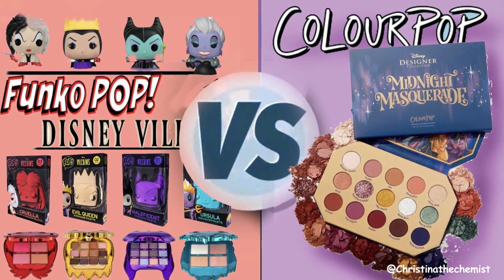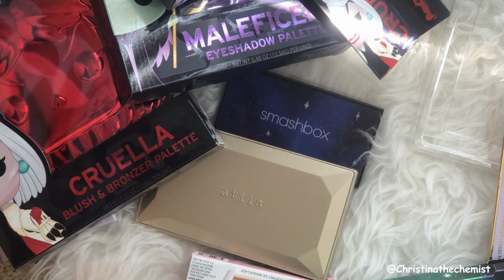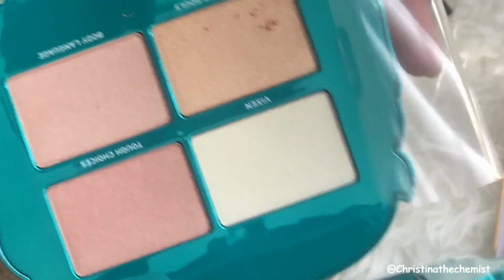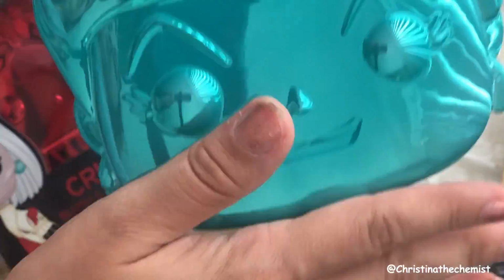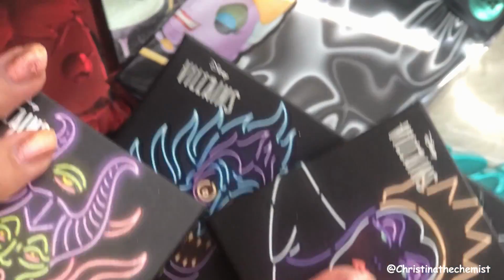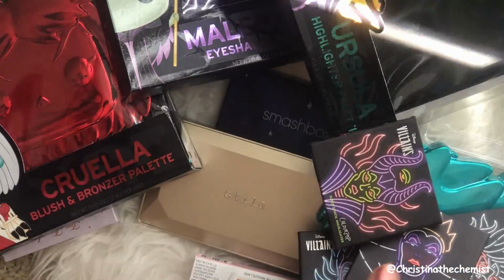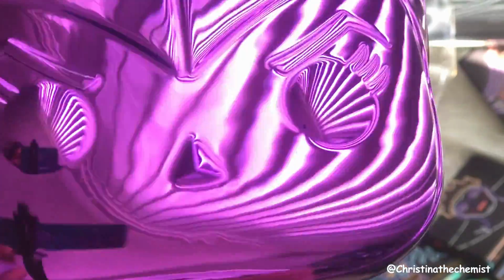Now in the next round, let's talk about pigmentation. Which of these two releases has better pigmentation, COLOURPOP Midnight Masquerade or Funko Pop? So Funko Pop, as soon as I got it, I was super excited. I peeled off all the packaging and I started swatching, and just to my disappointment, unfortunately, you guys, the highlighter was just so super glittery and didn't have a whole lot of pigmentation. Then I compared it to my Disney Villains from the years before, and noticed that even the Disney Villains that was released before, that was also a COLOURPOP release, did much better as far as the highlighters being pigmented. Then I swatched the eyeshadow to see if maybe the eyeshadow does a better job.